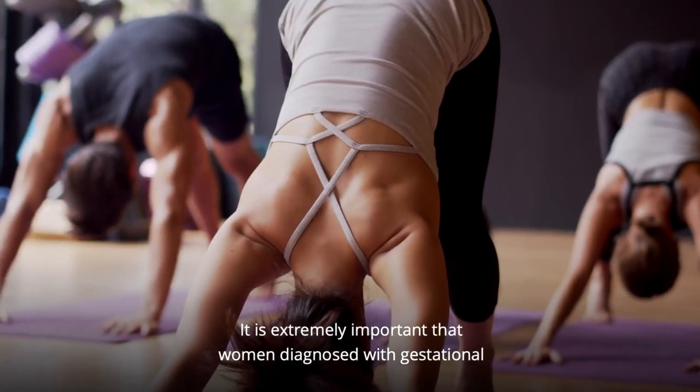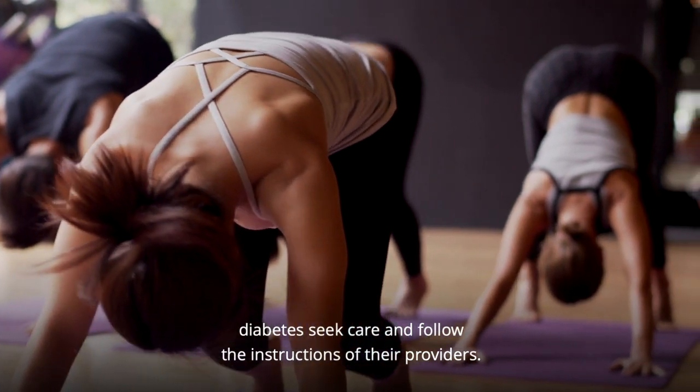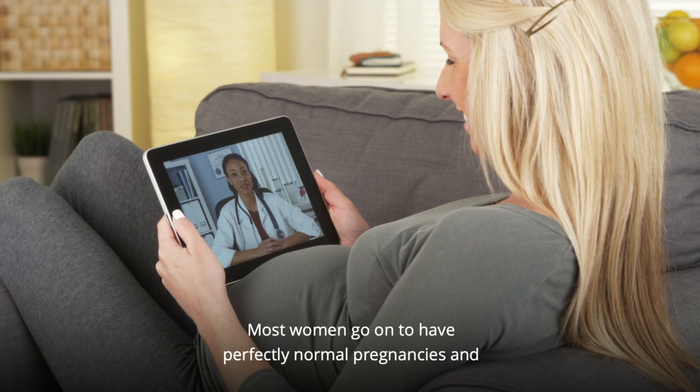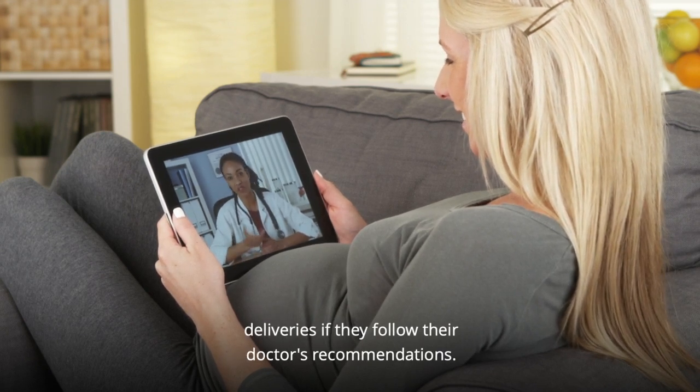It is extremely important that women diagnosed with gestational diabetes seek care and follow the instructions of their providers. Most women go on to have perfectly normal pregnancies and deliveries if they follow their doctor's recommendations.